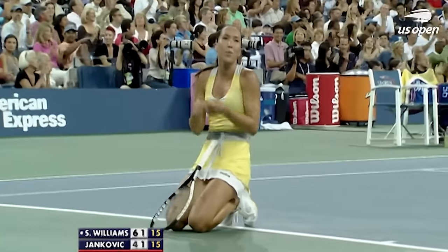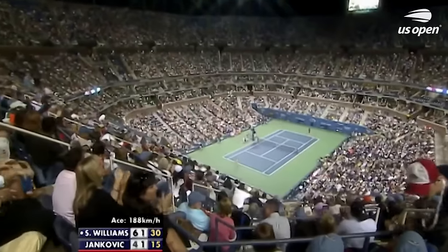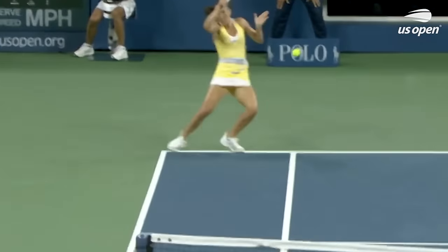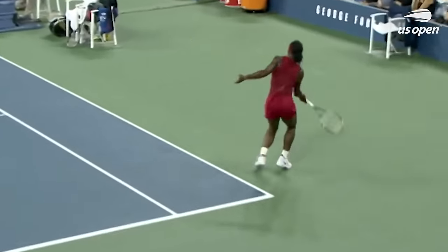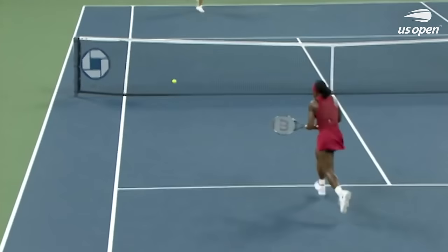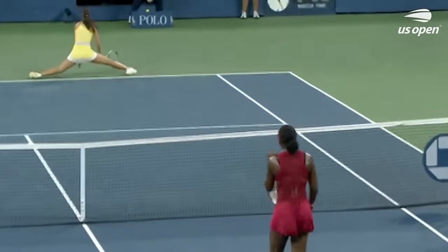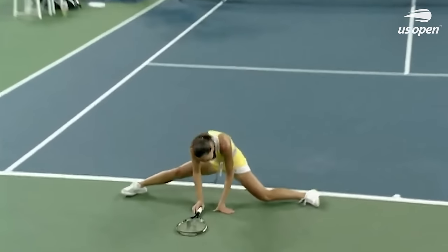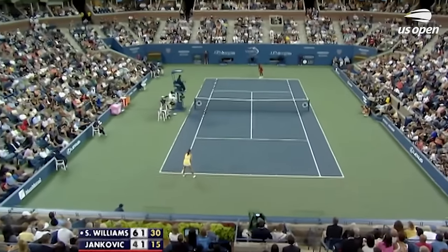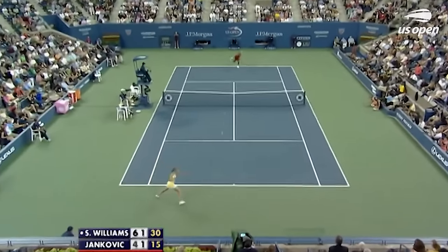Unbelievable tennis. Just incredible shot making from both players. Great athleticism and movement. You see Serena so quick off the mark to run down that drop shot. Jankovic had a couple of good ideas there. She didn't quite execute them well enough to prevent Serena Williams from catching up with the ball.